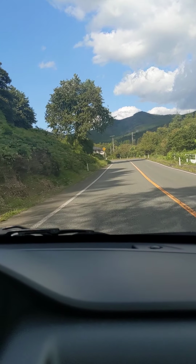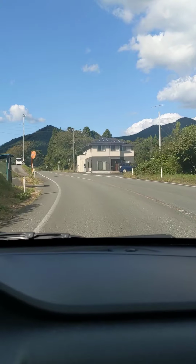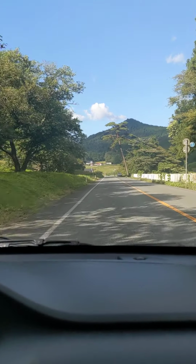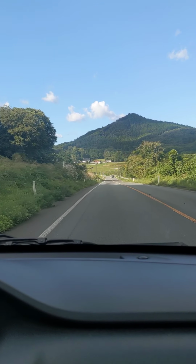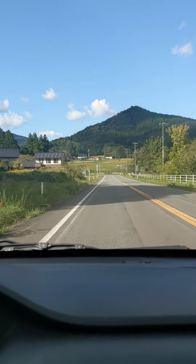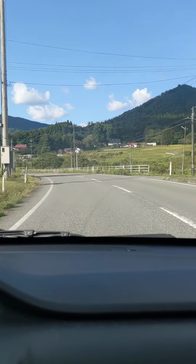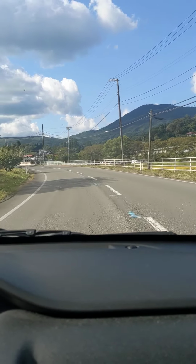My odometer says that I've gone almost 4,000 kilometers, so I am used to driving on this side of the road already. It didn't take me very long. That's a cool tree. Pretty neat just driving around. That's the mountain I'm going up. I didn't know there was so much stuff at the top of it.